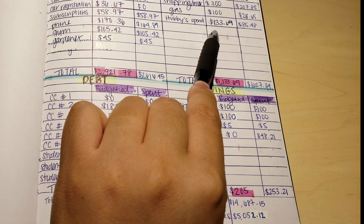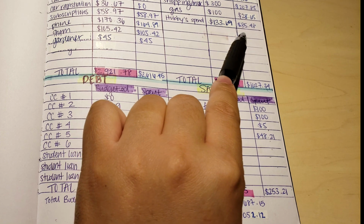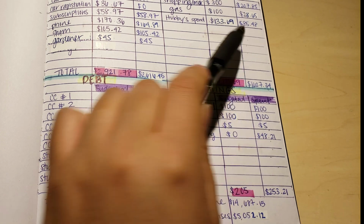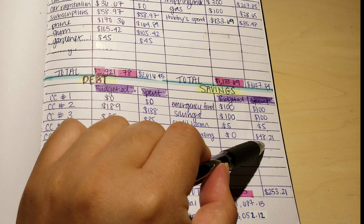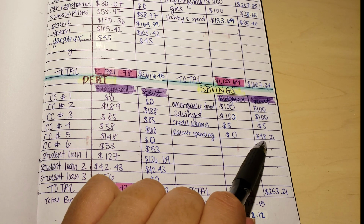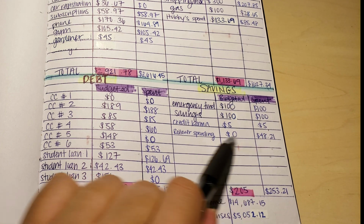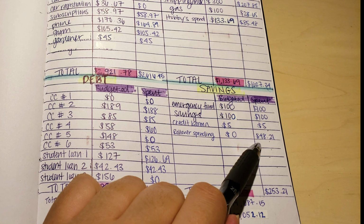He originally budgeted $133.69. He actually only spent $85.48, which left him with $48.21. So we decided that we're going to roll that over into the next month in case anything happens, and he has a little bit of cushion there for spending.